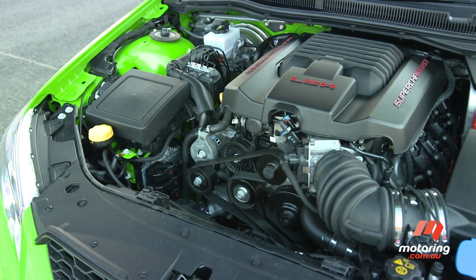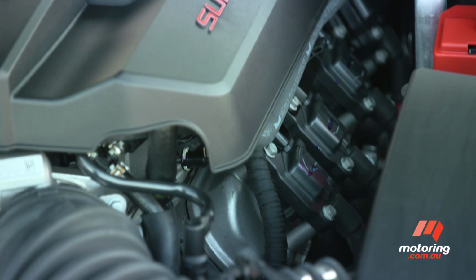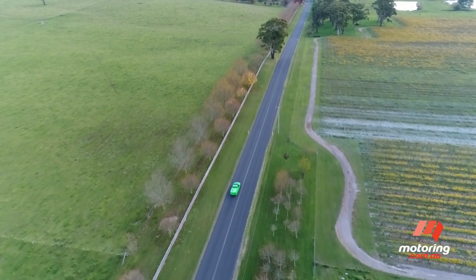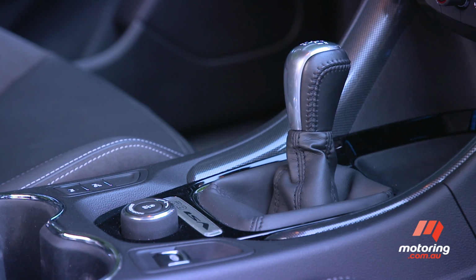The 30-year anniversary Maloo sports more power and torque from its 6.2 litre supercharged V8. Outputs are now up to 410 kilowatts and 691 newton metres. Keeping with tradition, our test car features the standard 6-speed manual transmission. Gee, it's an impressive driveline, and I don't just mean when you're flat to the boards either. The power delivery is simply effortless.